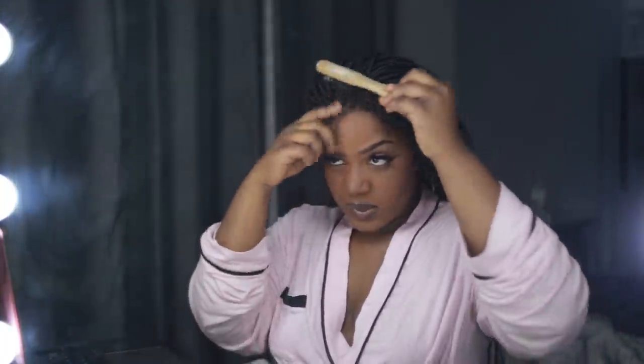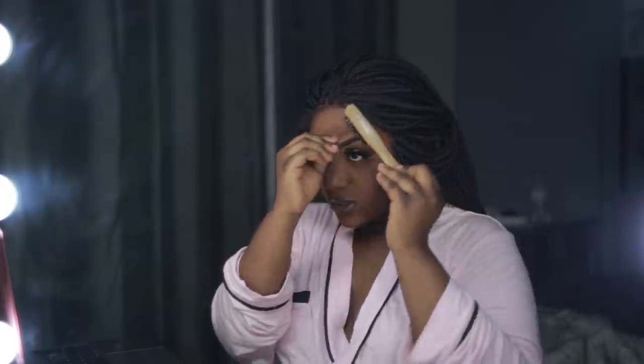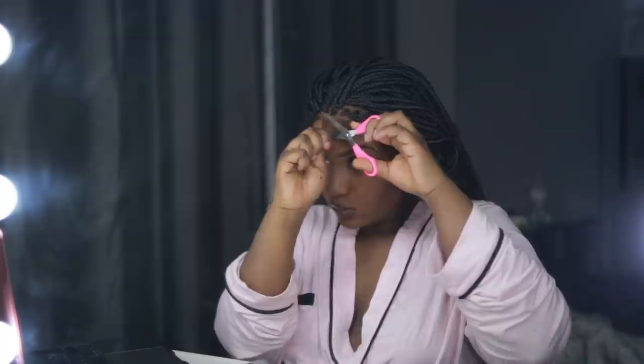Now let's go ahead and cut these baby hairs and try and lay them down. Now we're gonna really see what's going on with this thing.